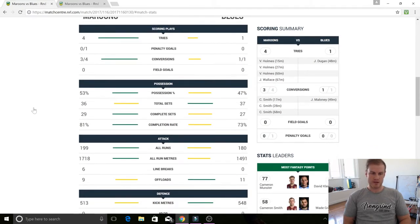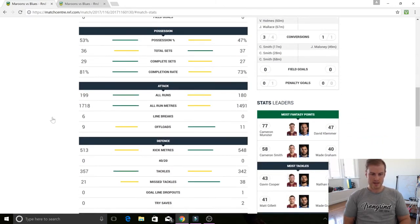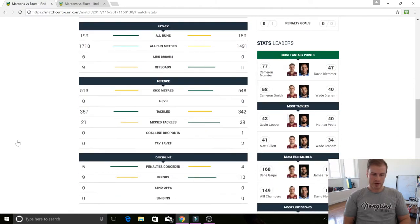Looking at the stats for opportunities with the football, New South Wales actually had one more set than Queensland. Queensland just completed a little bit better, 2 more sets, so just cracked that 80%. You can see in the running meters that for the amount of footy they had, Queensland just did more with it. Line breaks were 6-0, which is pretty much the most damaging one. We'll look more into that, but also the missed tackles, 38 in comparison to Queensland's 21.